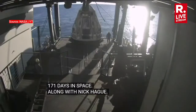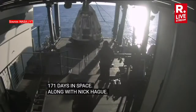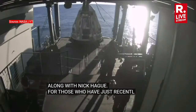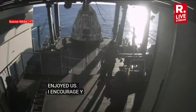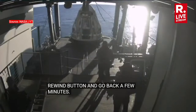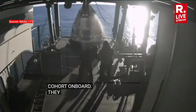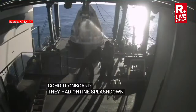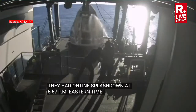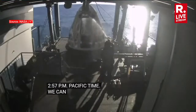For those of you that have just recently joined us, I would encourage you to hit that rewind button and go back a few minutes. It was a beautiful splashdown of Dragon Freedom with the Crew 9 cohort on board. They had an on-time splashdown at 5:57 p.m. Eastern Time, 2:57 p.m. Pacific Time. We can see that the spacecraft Freedom translation is in progress.